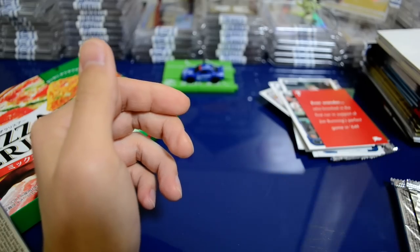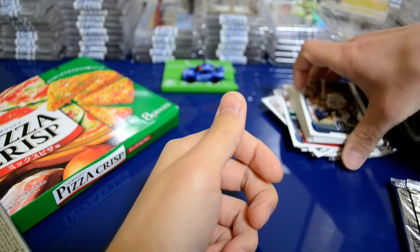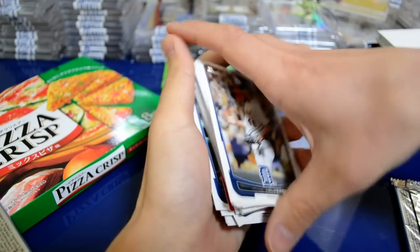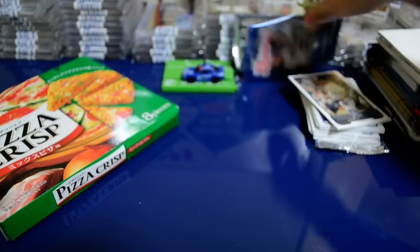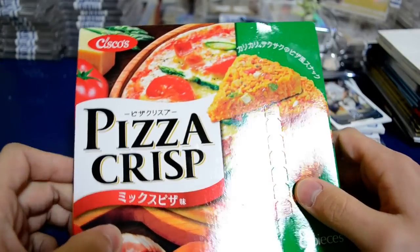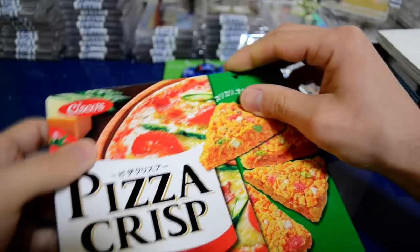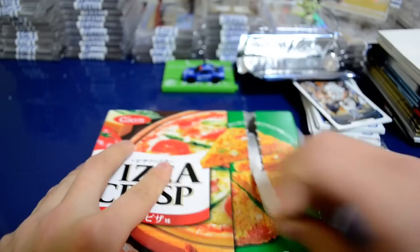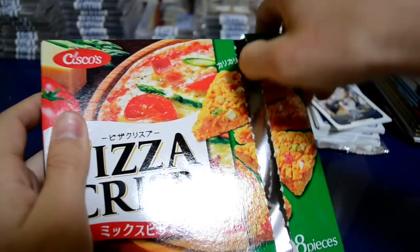So, not too bad, I guess. Not too great, not too bad. Really looking for the Darvish. But maybe next time. Anyways, guys, on to what you all wanted to see. Pizza crisp. Ah, pizza crisp. So here's my counter attack to 37 Nationals Yankees' bag of Oreos.